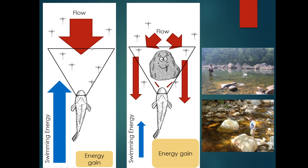So what you can see then is, you can see that these are all these little mayflies that you're going to want to eat, right? This fish here might be able to see a whole lot of mayflies and eat all these four mayflies. So it gains some energy, but most of that energy is lost swimming against this flow. So what about this scenario? Well, this fish here does not see as many mayflies, but since it only has to work against a little bit of flow, it doesn't have as much swimming energy. So even though it might be eating less, it gets a higher energy gain.